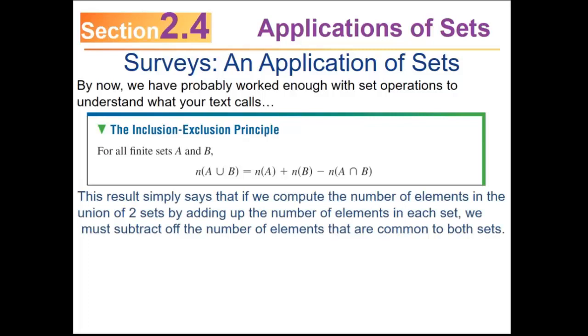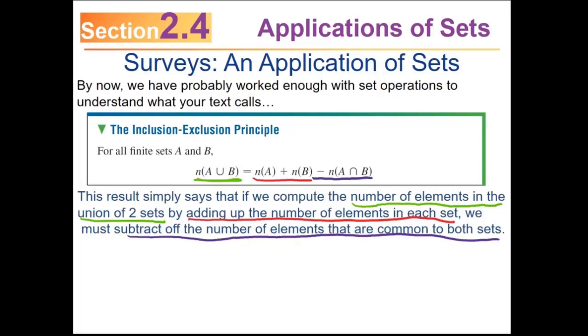If you compute the number of elements in the union of two sets, you just need to add up how many elements are in each set, and then you take off the numbers you counted twice. That's all it says. The number of elements in the union of two sets is the number of elements in each set individually added up minus the number of elements that are in common to both.